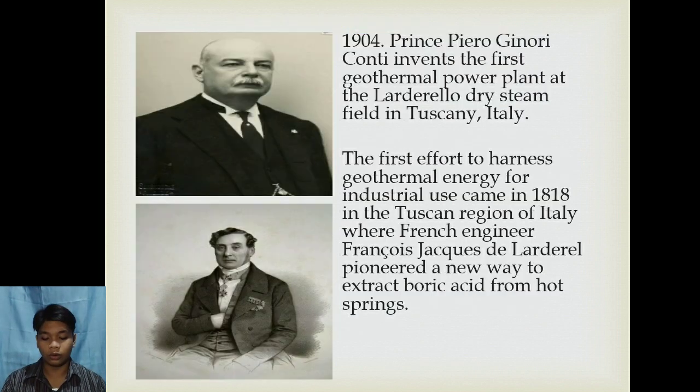In 1904, Prince Piero Ginori Conti invents the first geothermal power plant at the Larderello dry steam field in Tuscany, Italy. The first effort to harness geothermal energy for industrial use came in 1818 in the Tuscan region of Italy, where French engineer Francis Jacques de Larderel pioneered a new way to extract boric acid from hot springs.